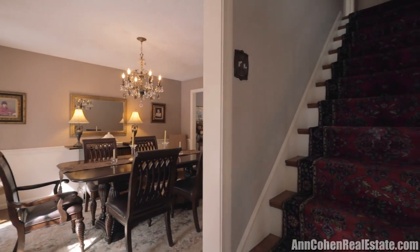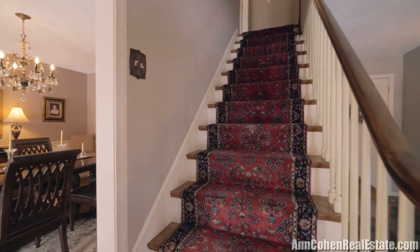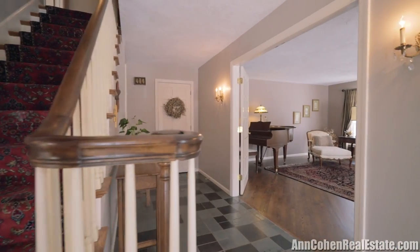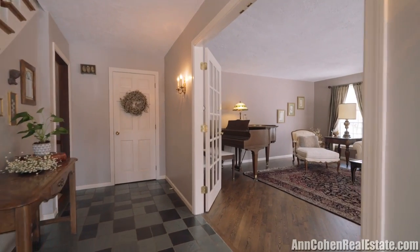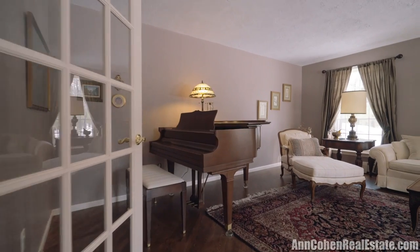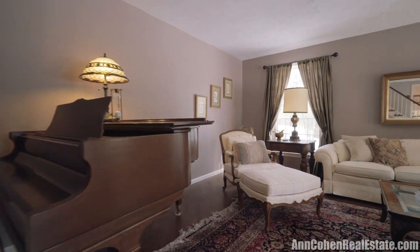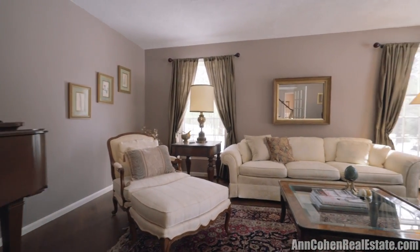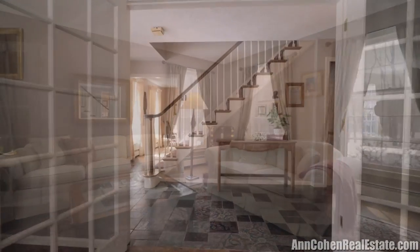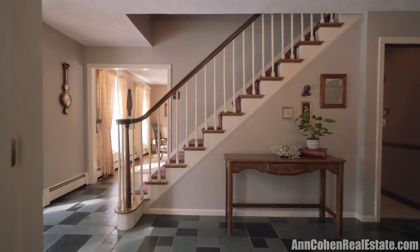Inside, oversized windows frame up generous outside views. The open concept layout gives a welcoming twist on a traditional colonial floor plan, yet there are also private spaces for versatile usage. The living room has French doors, a bonus room suite, hardwood floors on the main level, and new carpeting upstairs.